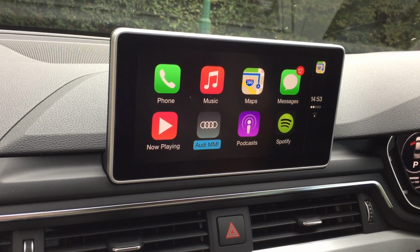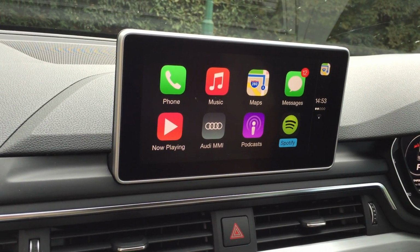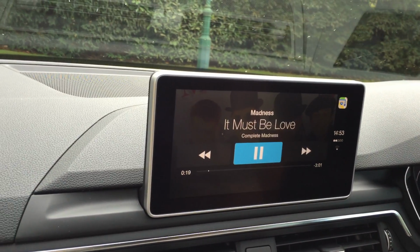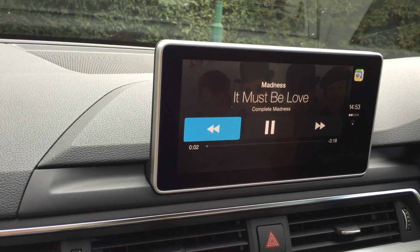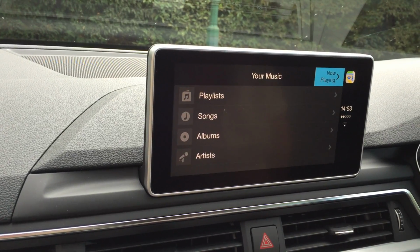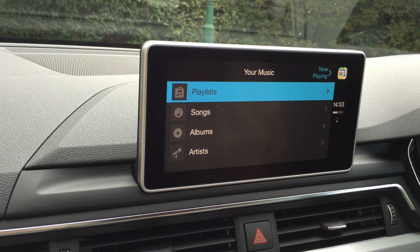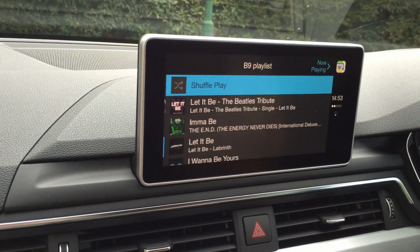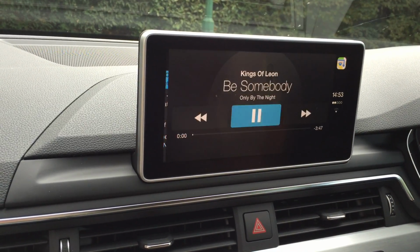But where I get quite excited about this system is all the third-party approved apps that are coming to the market now. So I am a big fan of Spotify. I have a Spotify account. If I go on Spotify, I can now access my music and I can go through my playlists. I can also stream music live, browse the radio, but here you'll see I've got all my playlists, songs and albums I've saved, and it's quite easy and intuitive to use. You can play your music.